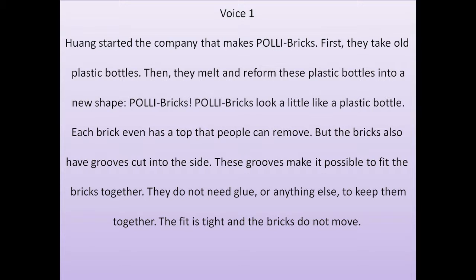Polybricks look a little like a plastic bottle. Each brick even has a top that people can remove. But the bricks also have grooves cut into the side. These grooves make it possible to fit the bricks together. They do not need glue or anything else to keep them together. The fit is tight, and the bricks do not move.